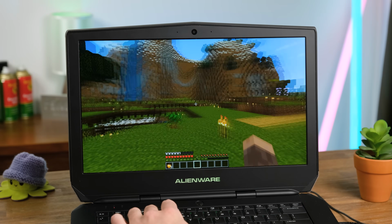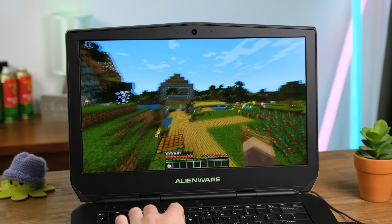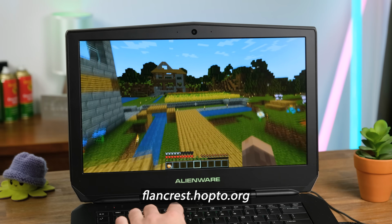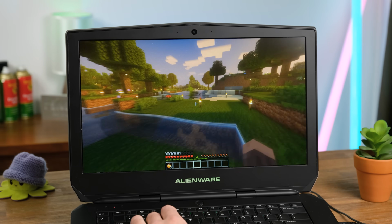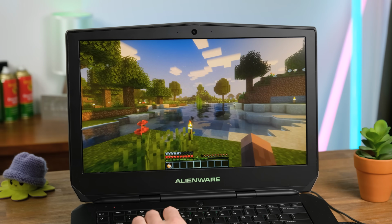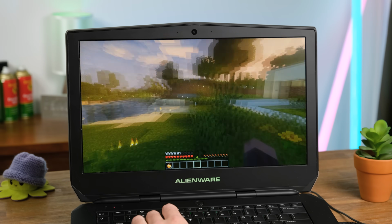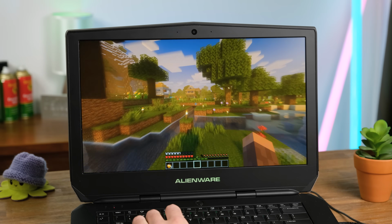A good starting point would be to see how the latest version of Minecraft 1.20.1 works. Yes, this is my old server that I'm currently still running. Feel free to join if you want. And how about we make things a little more taxing by enabling some shaders? This still maintains 60 frames per second. Very playable, and it looks a lot nicer than vanilla Minecraft.